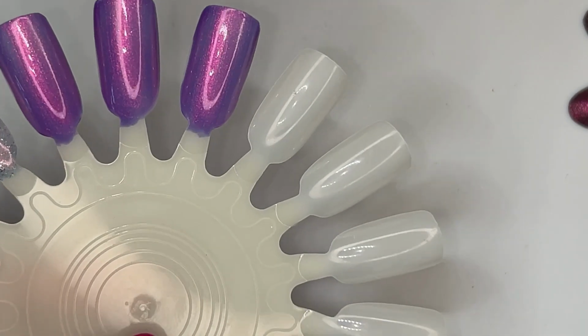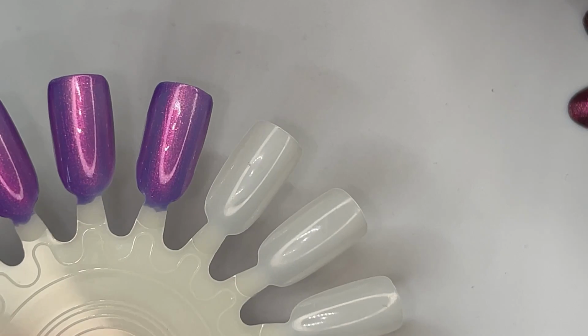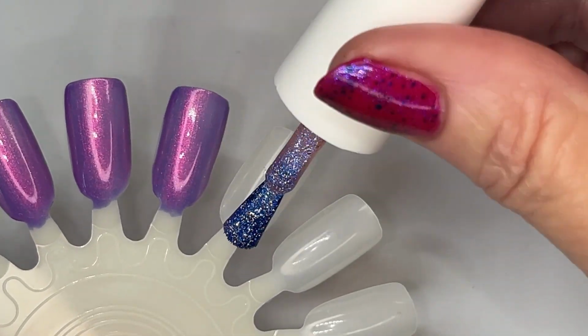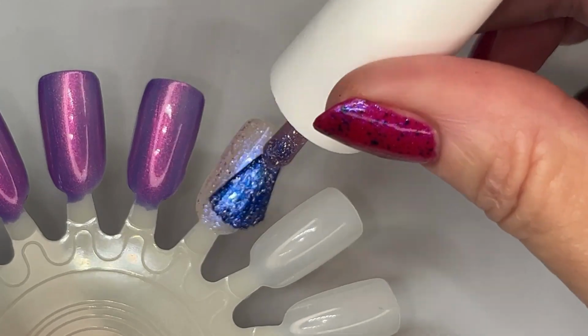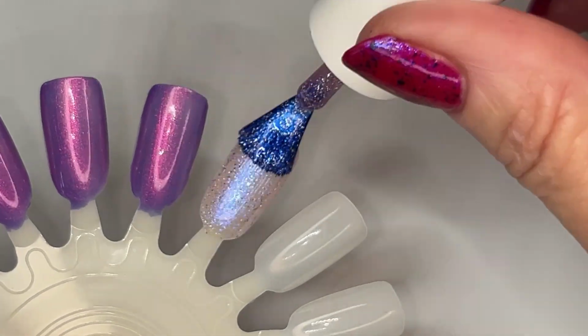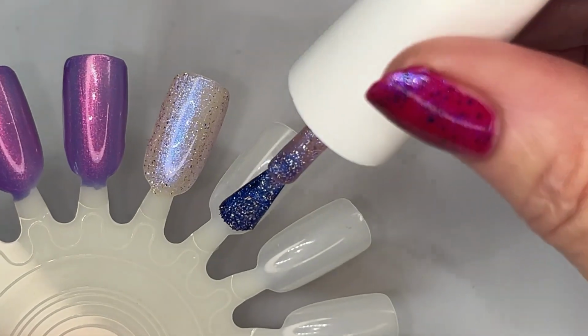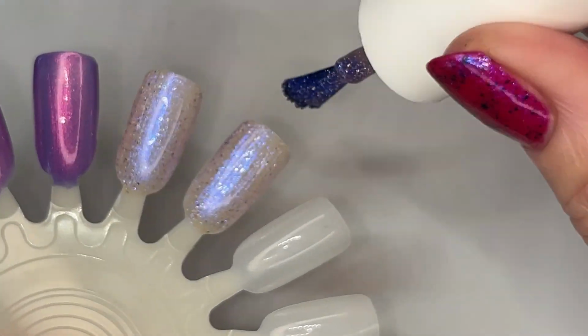And let's take a look at it here on the swatch wheel. Oh, so pretty, and again, just so glowy. The shimmer she uses just glows like crazy. So pretty.